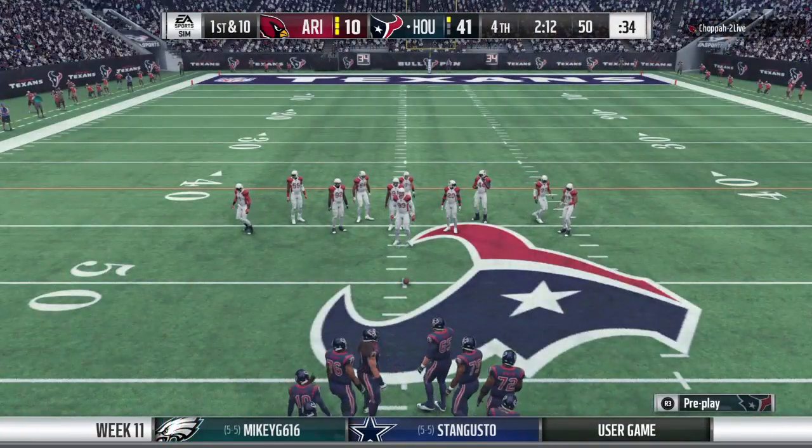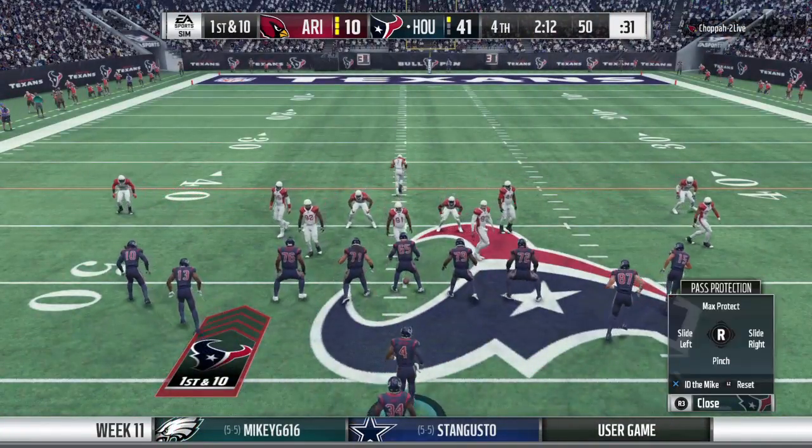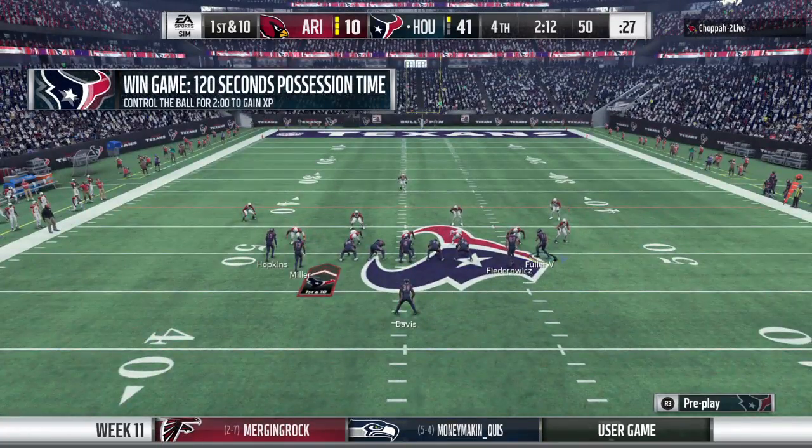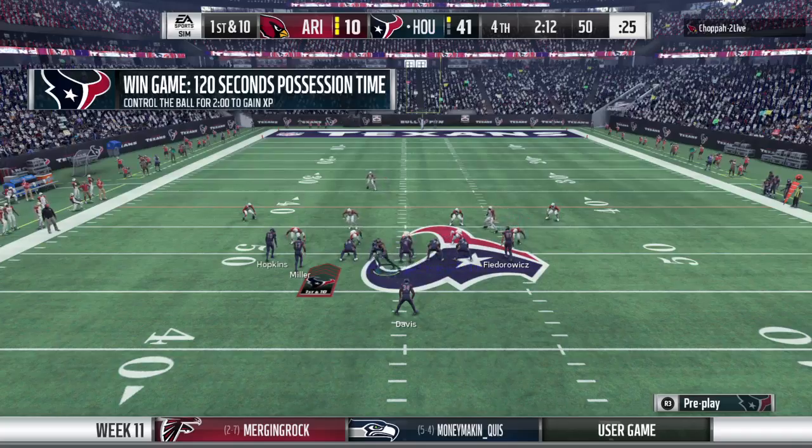Out comes the Houston offense as they get set to take over here, and this game comfortably in hand. The scoreboard speaks for itself, but you still got your starting quarterback out there. When do you go to the backup? Let him get some time.